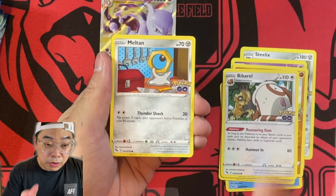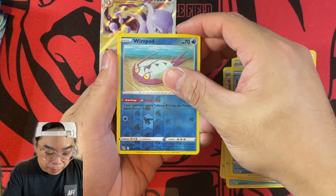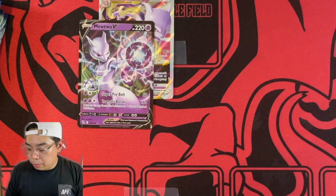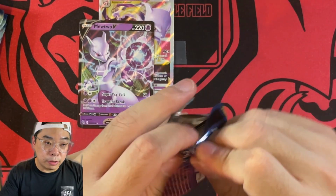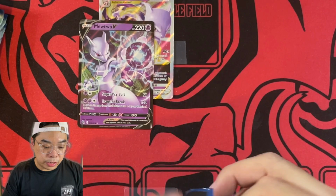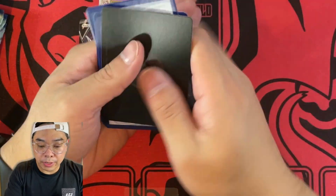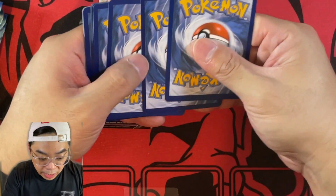So I think the Ditto is always going to be in the reverse holo spot there, and then we've got Wimpod, and then we got a pair. We've got a Mewtwo and a Mewtwo V-Star. So it'll be interesting to see how the meta changes in terms of the introduction of this particular set. Sometimes it doesn't change as quickly as they come, but Mewtwo V and V-Star.